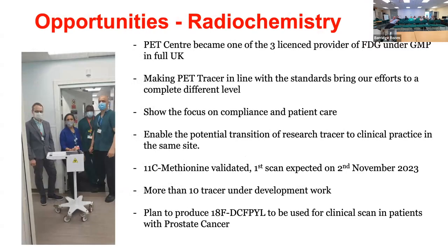What are the opportunities? PET Center became one of the three licensed providers of FDG under GMP in the whole UK. So there are not many more people that produce FDG except us. Making PET-CT in line with the standard brings our effort to a completely different level and also shows a lot of focus on compliance and patient care.